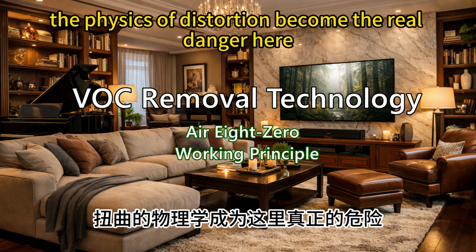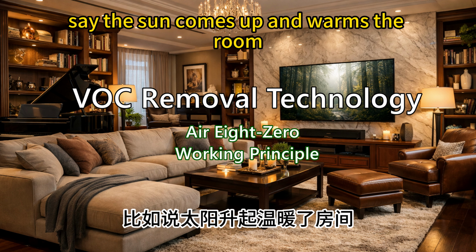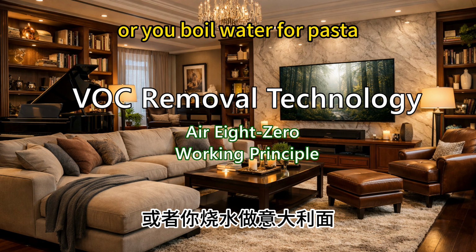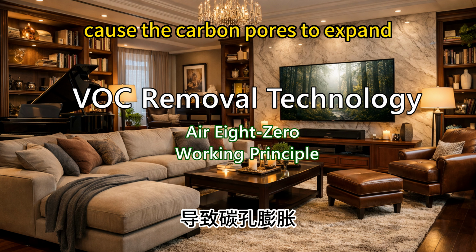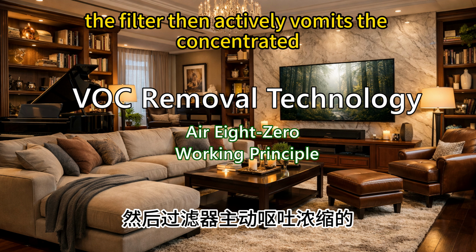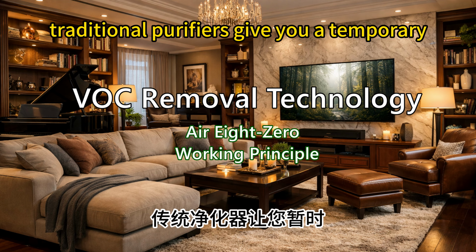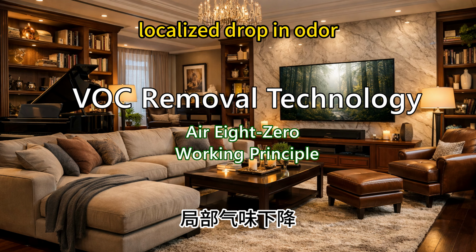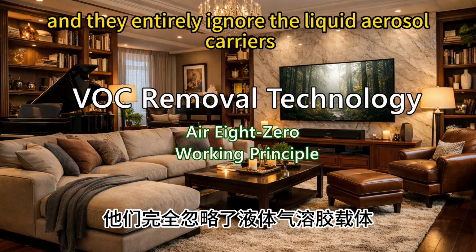Precisely. The physics of desorption become the real danger here. As the temperature or relative humidity in your room fluctuates, say the sun comes up and warms the room, or you boil water for pasta, the thermodynamic changes cause the carbon pores to expand or the chemical bonds to break. Oh, no. Yeah. The filter then actively vomits the concentrated VOCs back into the air. Traditional purifiers give you a temporary, localized drop in odor, but they are practically a ticking time bomb for re-release. And they entirely ignore the liquid aerosol carriers in the first place.